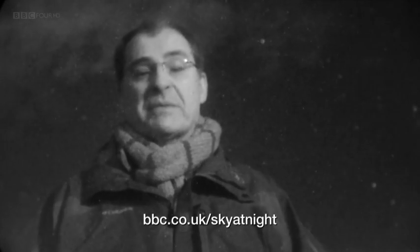Now, Jupiter's currently visible more or less all night long, so if you go out and you catch it early, it's possible to see a full rotation of the planet. That's one whole day on Jupiter. If you get some lovely pictures of that, send them in to us and we'll put the best ones up on our website.